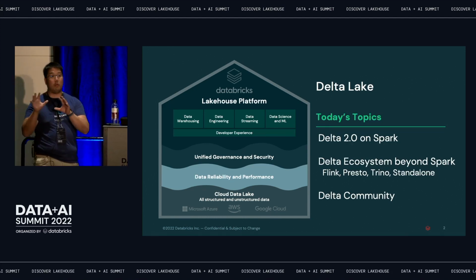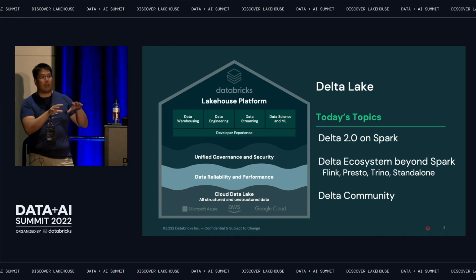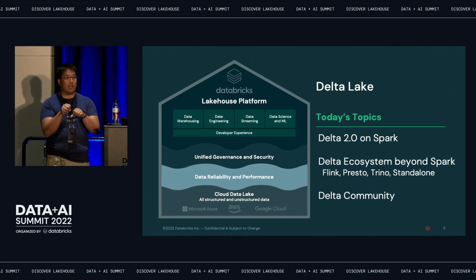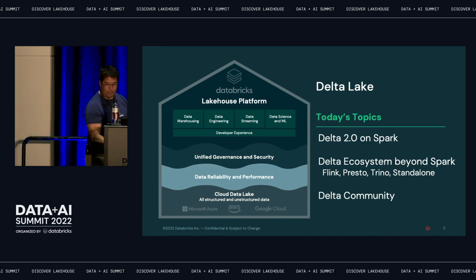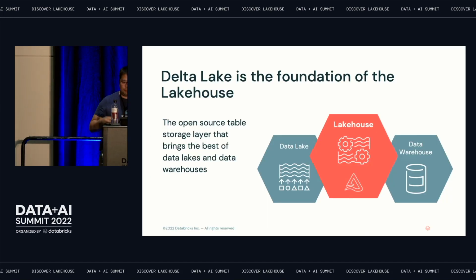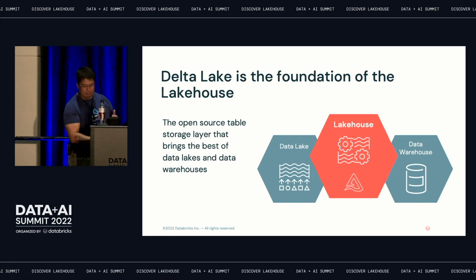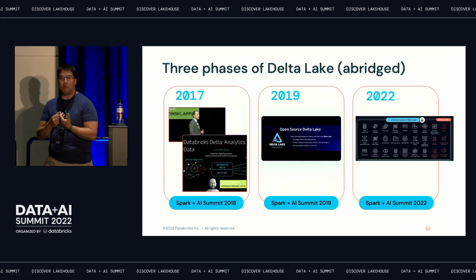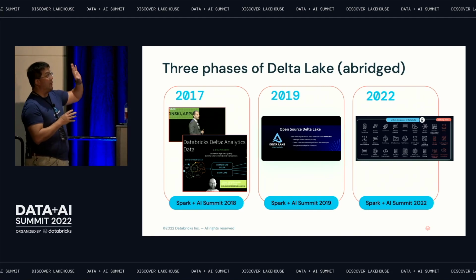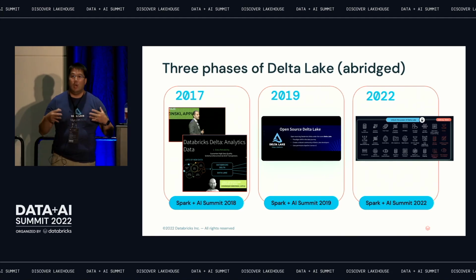And so that's why it's so important that no matter what you decide to do in terms of building your own lakehouse, Delta Lake brings that reliability, that transactional protection to your data. I basically just summed it up like that, okay? So there we go.